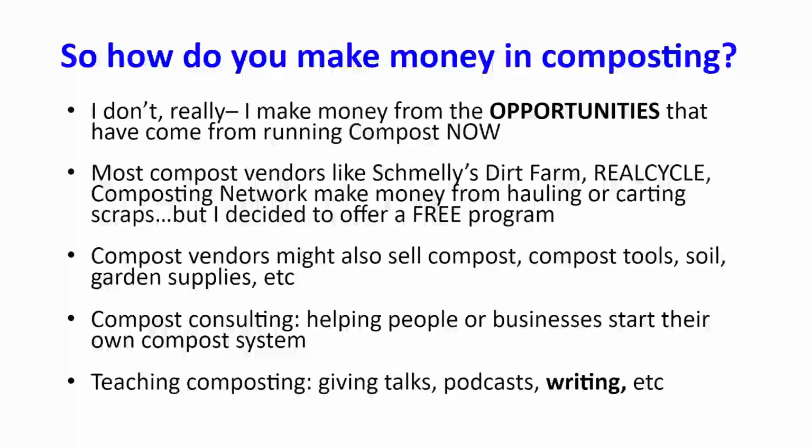All right, next slide. So, how do you make money in composting? Well, I don't, really. I make money from the opportunities that have come from running Compost Now. Vendors who are paid to haul away hundreds and thousands of pounds of food waste from the Superdome, the convention center, various restaurants and coffee shops, make their money primarily from the hauling and the carting. They mostly then create compost, this end product, which is a soil amendment that people love to put in their garden to grow healthy fruit and vegetables, but they don't really make a lot of money from selling compost, because I mentioned greens, browns, air, and water. Well, air and water is free, but browns, you have to get a lot of browns, and usually you have more browns than greens, and then you have to do all the work. So selling compost as a product is not necessarily in and of itself a huge moneymaker.